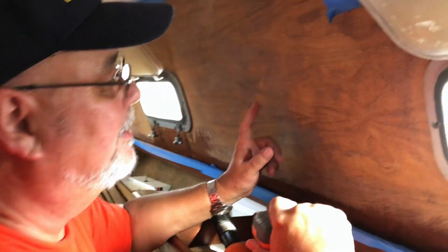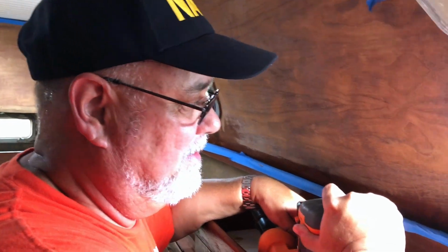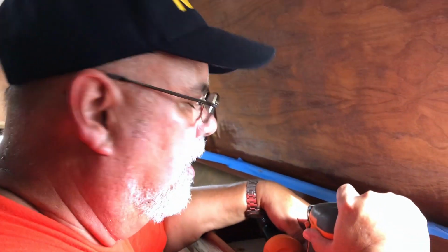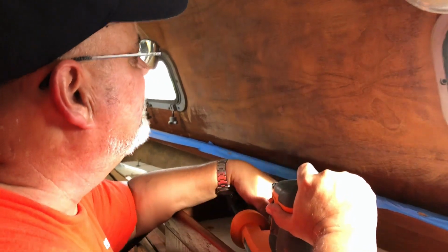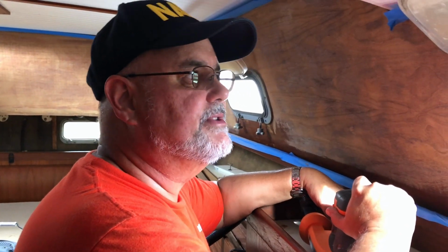I can't hear you. What'd you ask? I was asking what you're doing. Well, I'm taking the varnish off this bulkhead here. Using 80 grit sandpaper, roughing it up basically, so that we can come back and hand sand it to 120 grit, and then we can paint the surface with a nice, smooth, even surface.